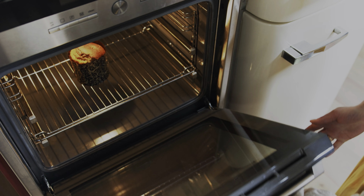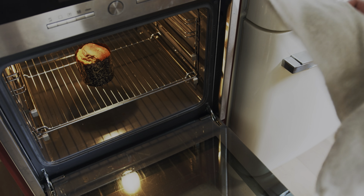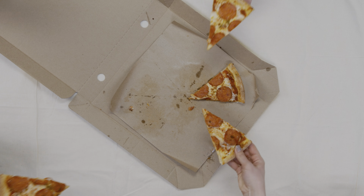Number 7, and that's using the oven less. No, I don't mean takeaways, unfortunately, but there's a huge drain on your power when you use your oven. So if you can use it less often, this has massive benefits. Some people like to batch cook, so you could do 2 meals in one, you could do a lunch and a dinner, or you could freeze your food for a later date.